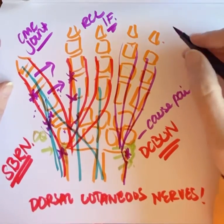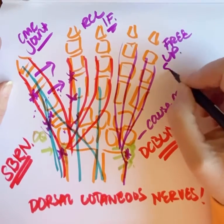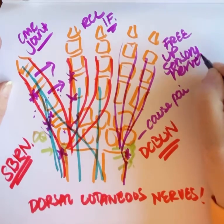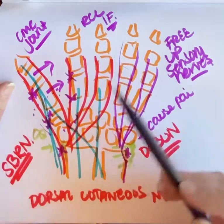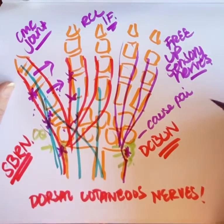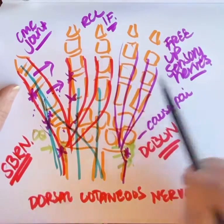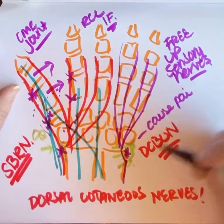We need to try and free up the sensory nerves. And there's lots of ways to do that, but essentially we need to get all of this tissue settled with desensitization. That could be polypellets and vibration. Take tiny tools and start scraping the tissue to try and free up all the nerves from the skin.